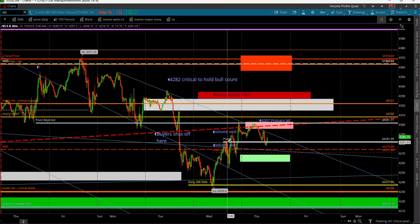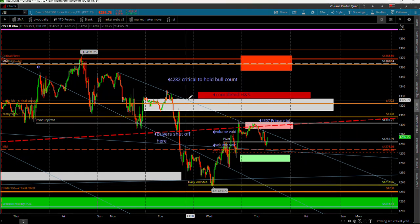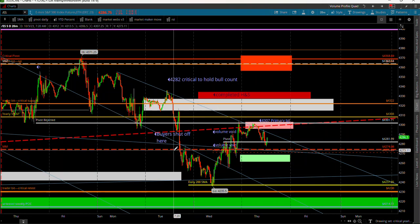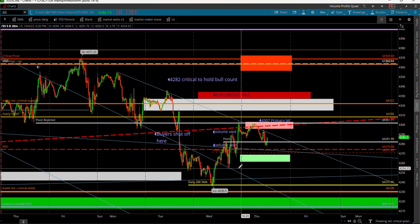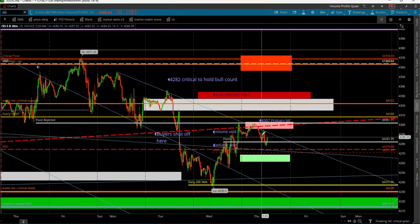We're currently in the volume void between two volume distributions that have developed this week. We started the first part of the week up here in this higher distribution. Then on Tuesday, we completely broke down into a lower distribution phase, and we're currently trying to find value in the middle here on the ES. So just a heads up on that.